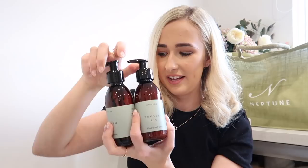And then lastly, from Neptune, I'll just open it up so you can see, I got a mini set of the English fig hand soap and the hand cream, and I just thought, against the new bowl and the new soap, the colours worked really, really nicely together. So again, as you can see, they've got the sage green colouring, which I really love, the sage green label, and obviously the amber glass, which we all know is a favourite of mine.